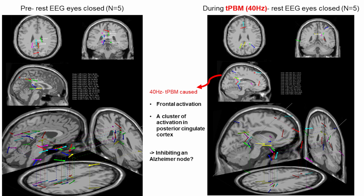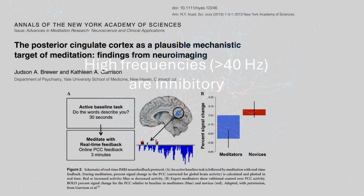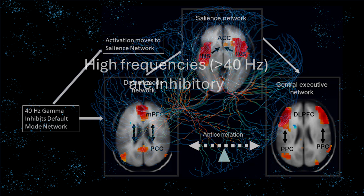the question is, there's a cluster, and it looks like inhibiting. This is an interesting study on meditation. The posterior cingulate cortex is implicated in meditation, but success in meditation is inhibiting in that particular region of the brain. So it ties in with what we're doing. And so it's telling us that 40 hertz actually is inhibiting. 10 hertz is kind of stimulating.